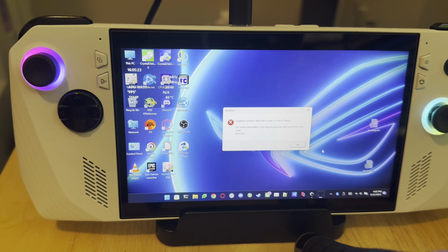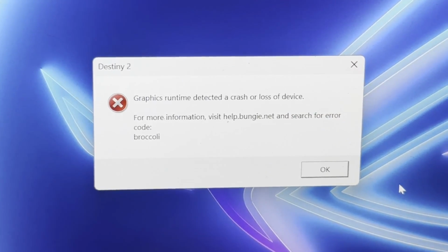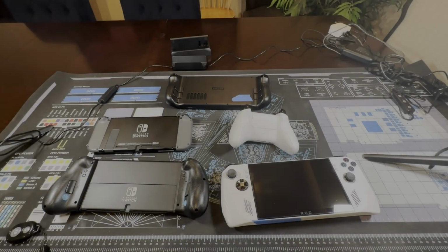But thanks to a Redditor named Pharaoh who had the same issue and ended up exchanging his Ally, which finally fixed things for him, I did the same, and my second Ally is running great, and Destiny 2 is now stable over hours of testing. So just so you know, it might be rare, but there are some marginal APUs out there that might need an exchange. So let's talk about ergonomics.